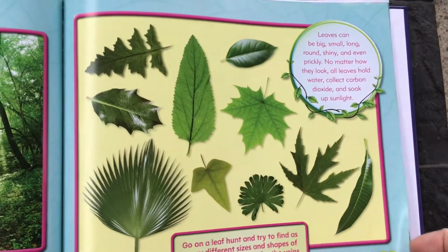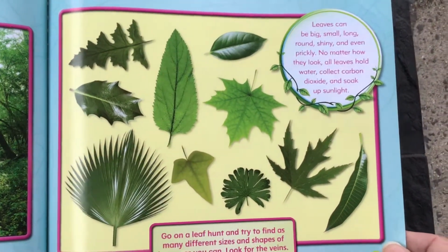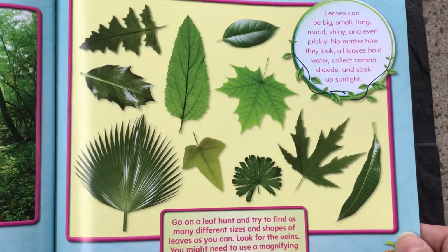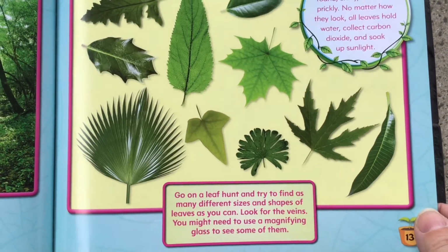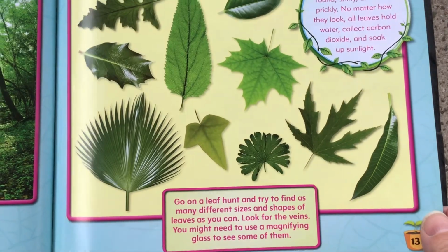Leaves can be big, small, long, round, shiny, and even prickly. No matter how they look, all leaves hold water, collect carbon dioxide, and soak up sunlight. Go on a leaf hunt and try to find as many different sizes and shapes of leaves as you can. Look for the veins. You might need to use a magnifying glass to see some of them.